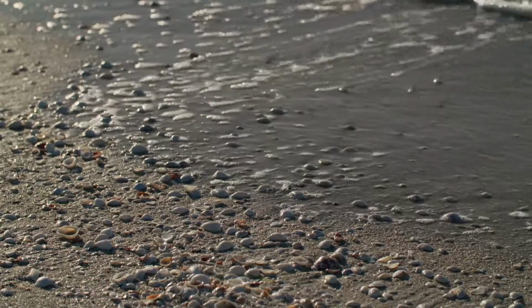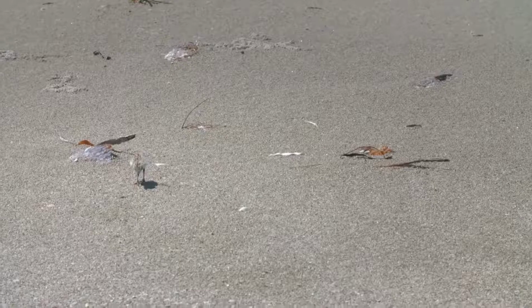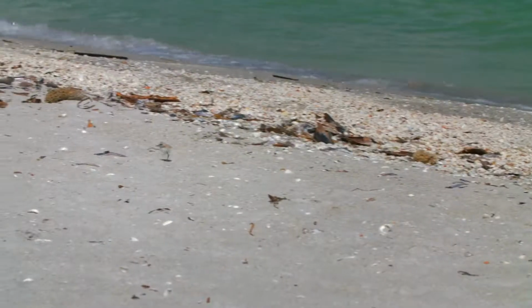Had it not been protected, it very well could have ended up like the rest of Florida, where you have all the big condos on the beaches. Our beaches are all ungroomed here, so everything's left natural.